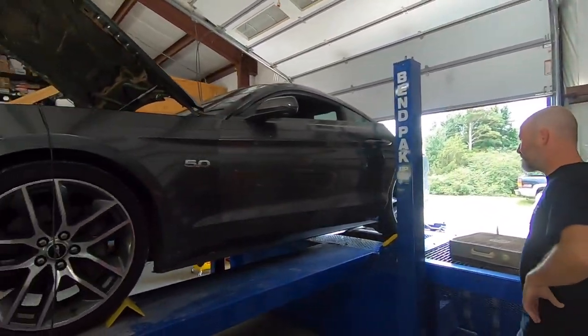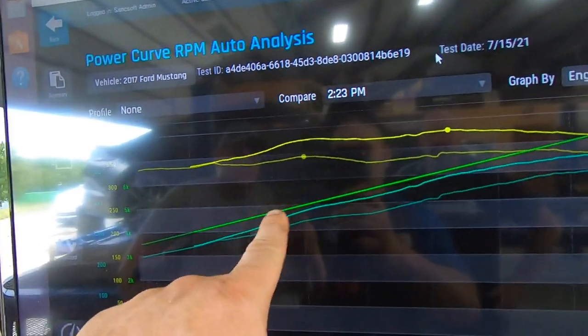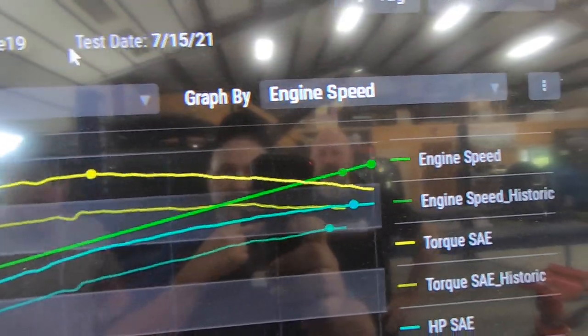I'm impressed. Like, this has impressed me. These are the two separate ones. So look at your cam timing adjustment, what it did there. Man, we picked up a lot there. Man, we picked up horsepower and torque. You see what all you can do just by adjusting your variable cam timing.